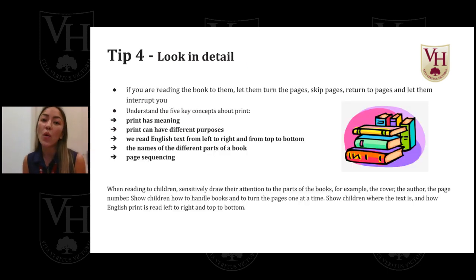Tip number 4 is looking in detail at the words. As part of the curriculum, we teach the children about the 5 key concepts of print. The first one is that print has meaning, and that print can have different purposes. For example, looking on Google might be information, and then you can find a fiction book, which is a fairy tale. We read English from left to right and top to bottom. So what the teachers like to do is always follow the finger, so that the children can see the flow in what you're reading. And of course, if you're reading Arabic, you can do it the way that you would read.